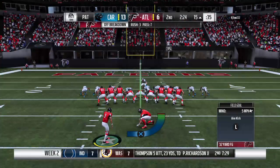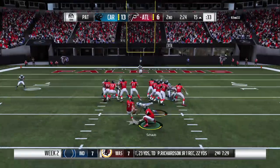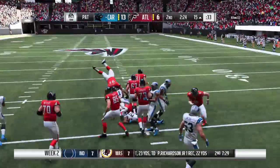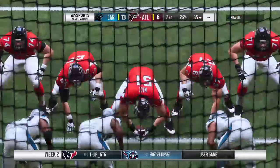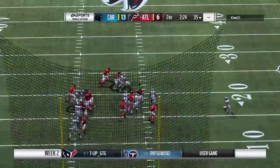Mohamed Sanu, his first touchdown here of the new campaign. And the Falcons have cut it to within a score. Oh, this is blocked. But he will not be able to bring this one back, and the extra point attempt unsuccessful.